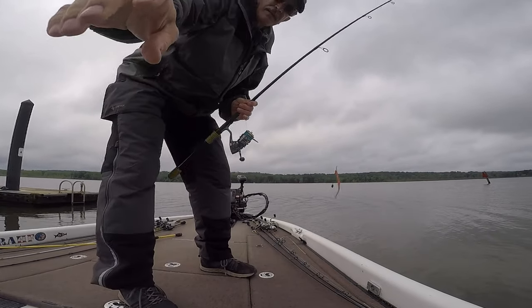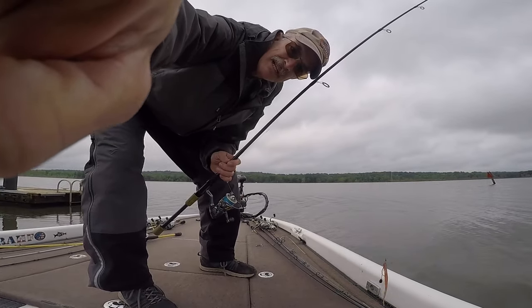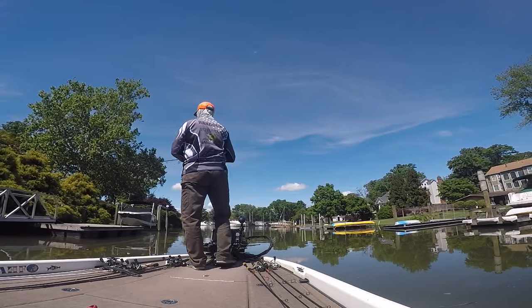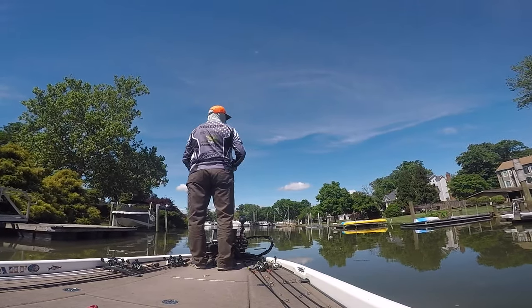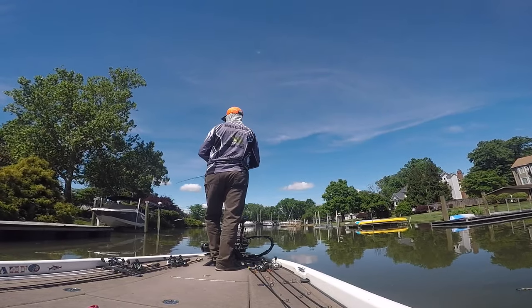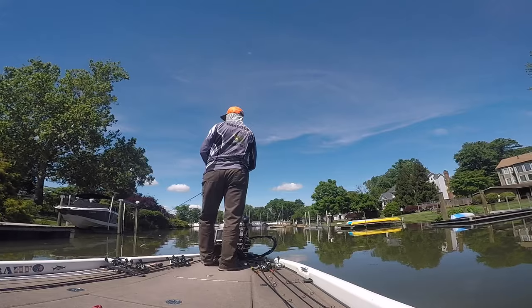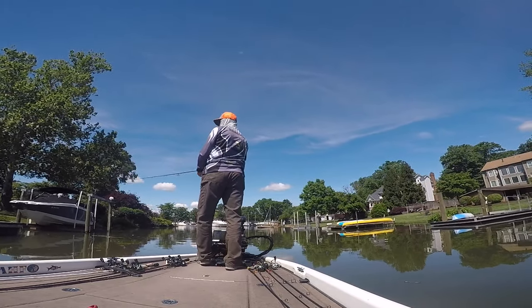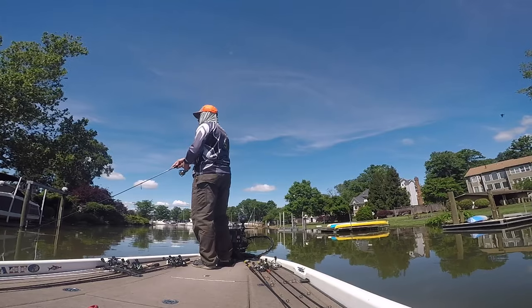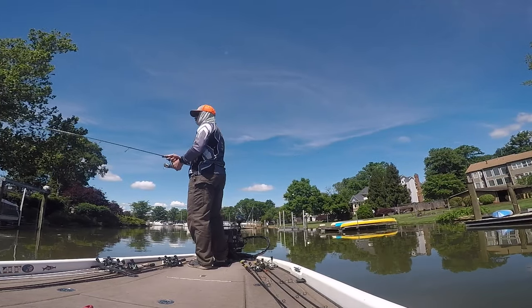It looked like a little better fish, but it came unbuttoned, so we don't know. So Saturday, the weather was a lot different. It was much clearer, with a little bit of wind out on the main river. You can tell here in this marina that there's essentially no wind. The tide was extremely high. It was hard to see any current flow from the tide coming or going.